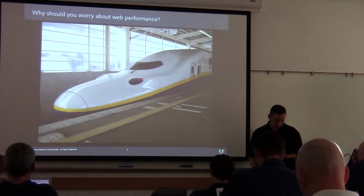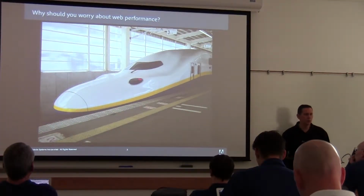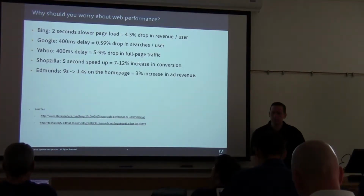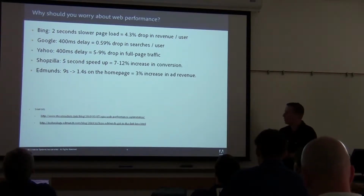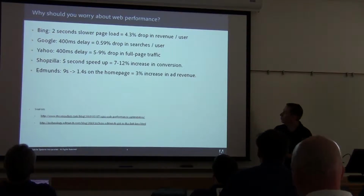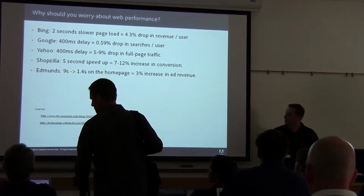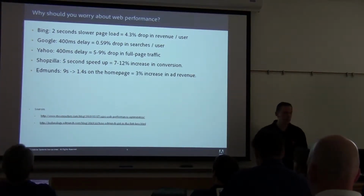That said, the question to start with: why performance? Why is it important to worry about performance? It turns out some big names have done a little bit of research on that question. People like Bing found out that by making their pages 2 seconds slower, they saw a 4.3% drop in the amount of revenue they got per user. These aren't large time deltas, but at scale they make a big difference.